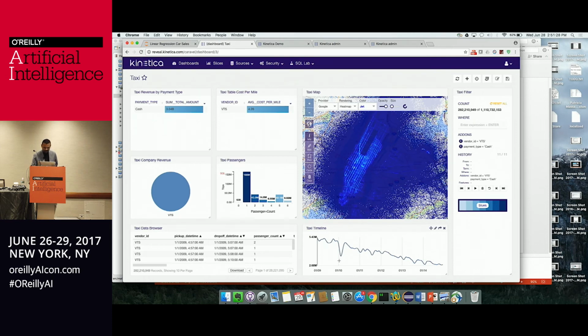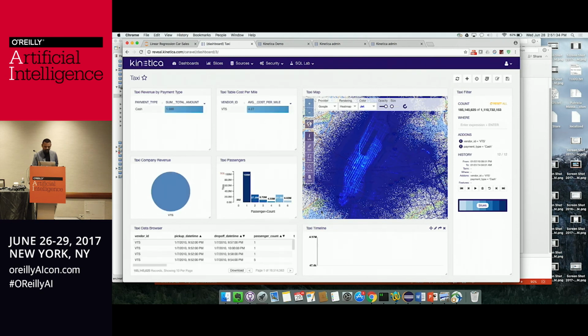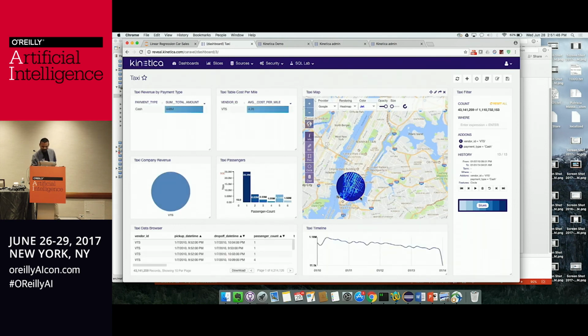Let's choose a timeline, right? So I'm able to filter down to maybe 185 million records. Next, let's do a geospatial query on all the taxi rides that originated from, let's say, the Wall Street region, right? So now I have a geospatial query that boiled down to 43 million records in, again, a few milliseconds. Notice that all my filters still remain, right? So my vendor, my payment type, and my timeline still remain.